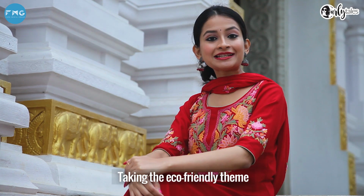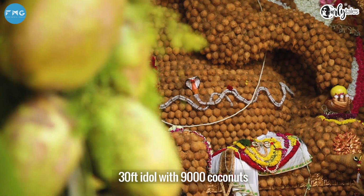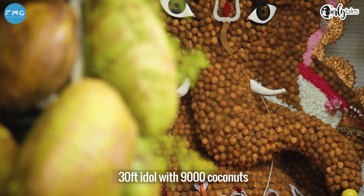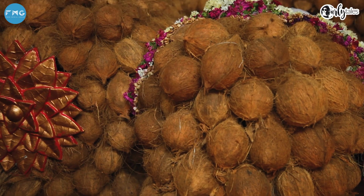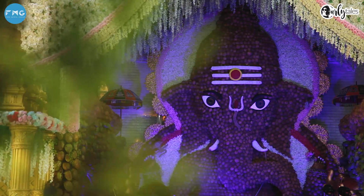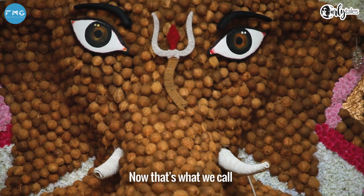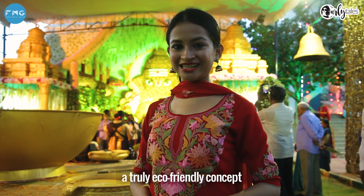Taking the eco-friendly theme to another level, Sri Sathya Ganpathy Temple in JP Nagar has created a 30-foot Ganesh idol with 9,000 coconuts. And instead of immersion, all the 9,000 coconuts will be distributed to devotees as prasad. Now that's what we call a truly eco-friendly Ganesha.